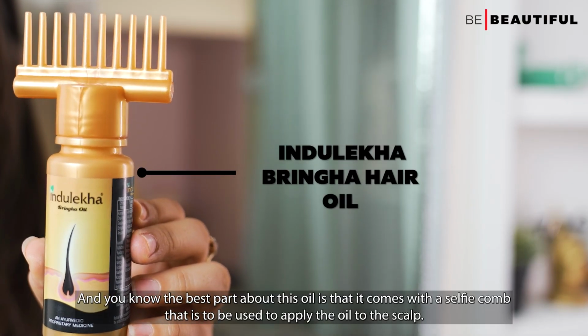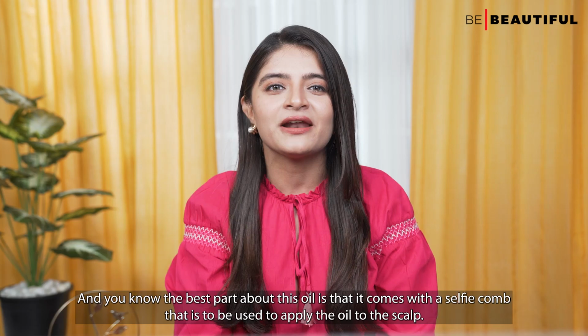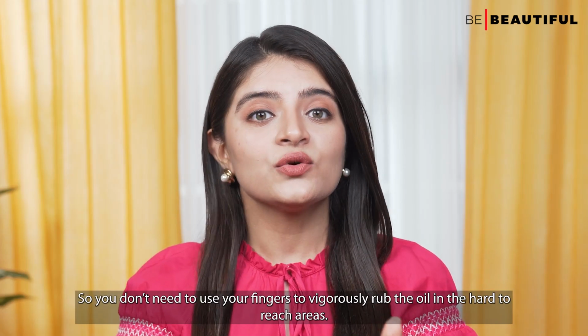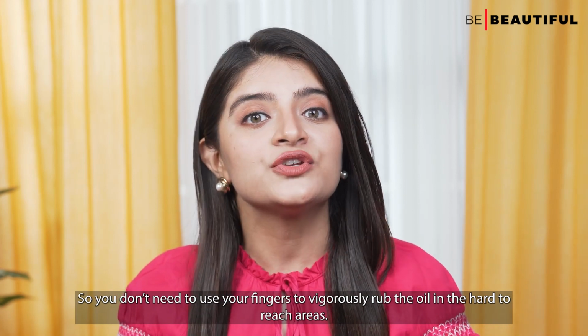And you know the best part about this oil is that it comes with a selfie comb that is to be used to apply the oil to the scalp. So you don't need to use your fingers to vigorously rub the oil in the hard-to-reach areas.